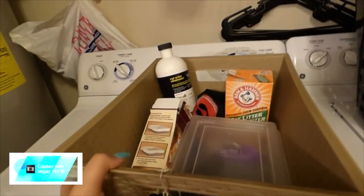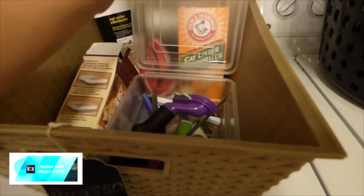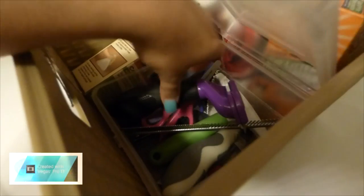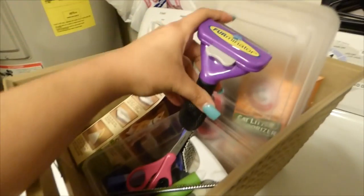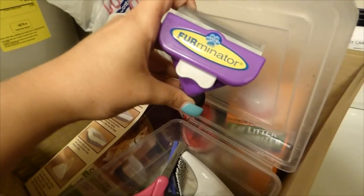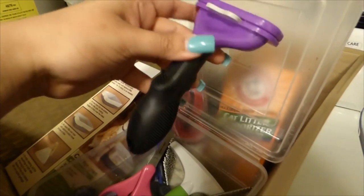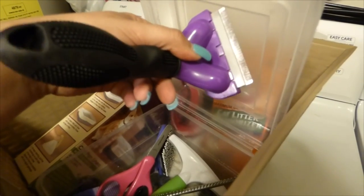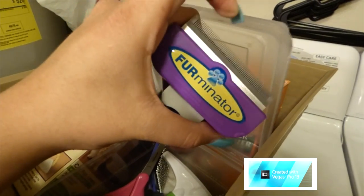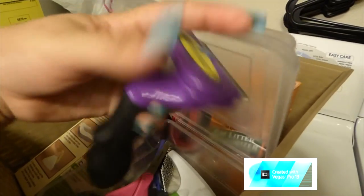And then this bin that I'm getting down right here, whew, sorry about that. This keeps all of Picky's stuff. Picky has a lot of random products. He has a lot of combs because, like I said, he has tons of hair. This thing is really cool, you guys. If you have a cat, the Furminator, Jay's brother told us about this. He also has a cat, and it is so cool. It has these fine little bristles, and it works really great, and we use that often.